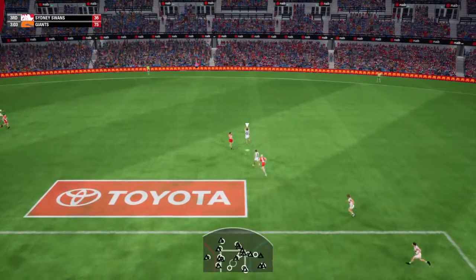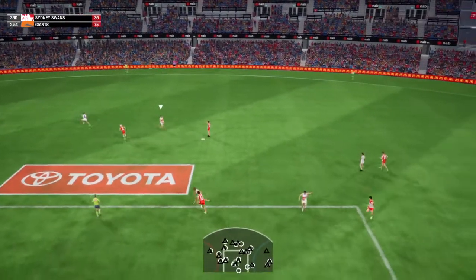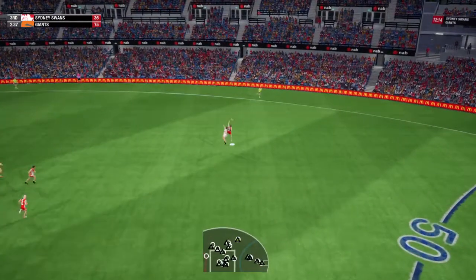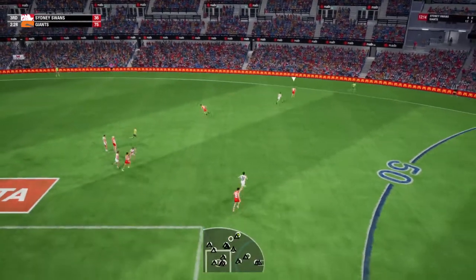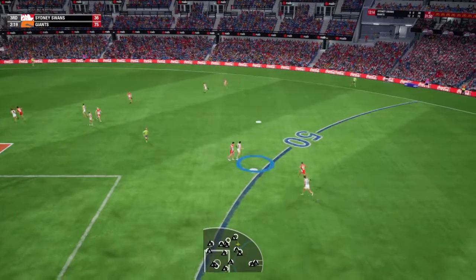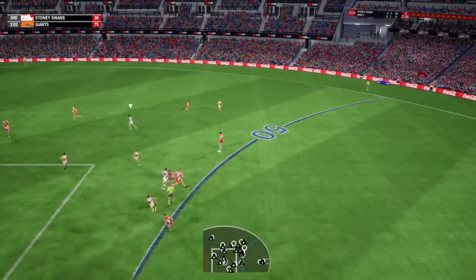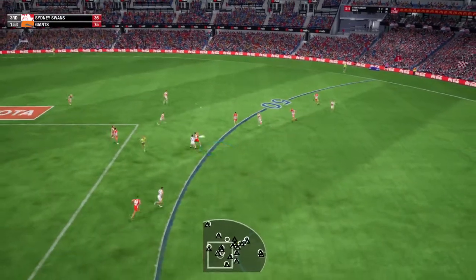GWS Giants haven't been able to set up many set shots at goal, but I'm not sure that it's the forward's fault. The ball has been coming in way too slow. You can't expect your forward to kick a winning total that way. A chance to reload the attack now. Just gets it onto the boot. He doesn't want to let his teammates down with this shot at goal. Finlayson for the spearing kick.